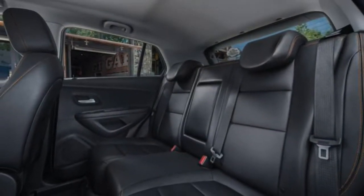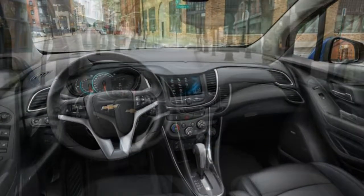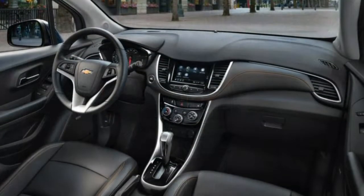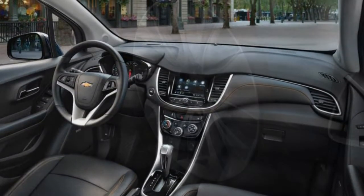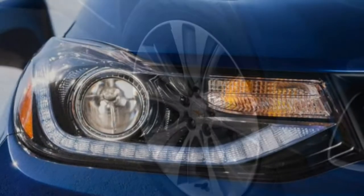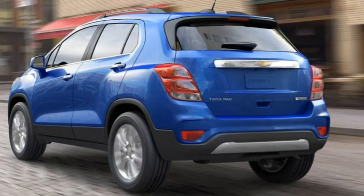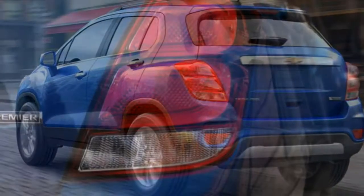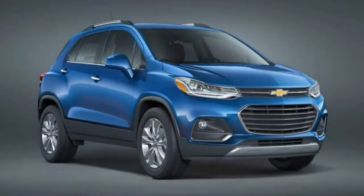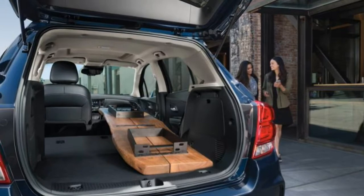There are four major packages for the Trax LT. The LT Convenience package adds premium cloth upholstery with simulated leather inserts, a leather-wrapped steering wheel, keyless ignition and entry, along with a 6-way power-adjustable driver seat. The Driver Confidence package has blind spot monitoring, rear cross-traffic alert and rear parking sensors. Opting for the Sun and Sound package gets a 6-speaker Bose stereo system plus a sunroof. New for the 2018 Trax LT is the Redline Edition, an appearance package that includes black body accents and 18-inch alloy wheels painted black with, surprise surprise, a red line around the circumference.